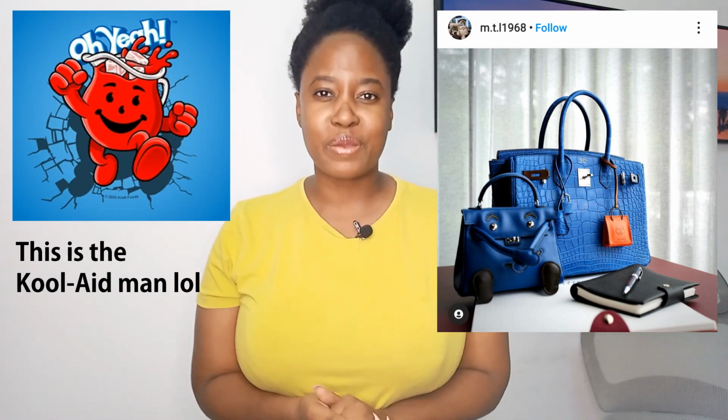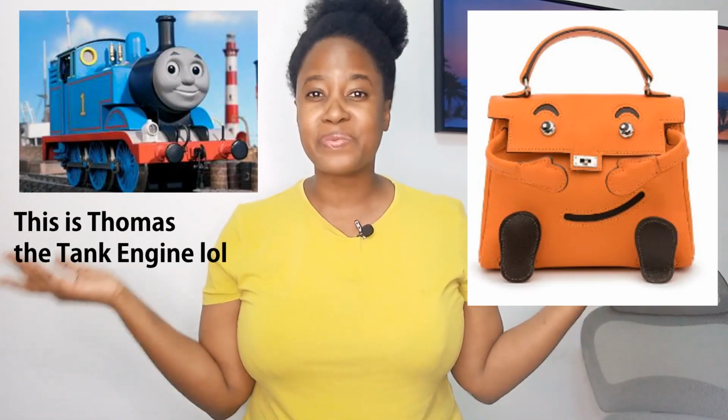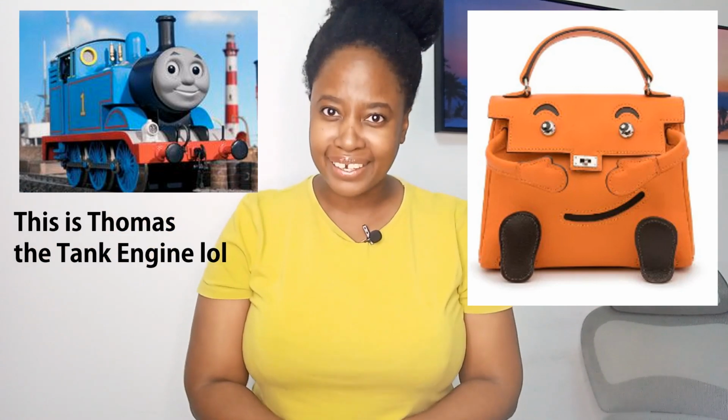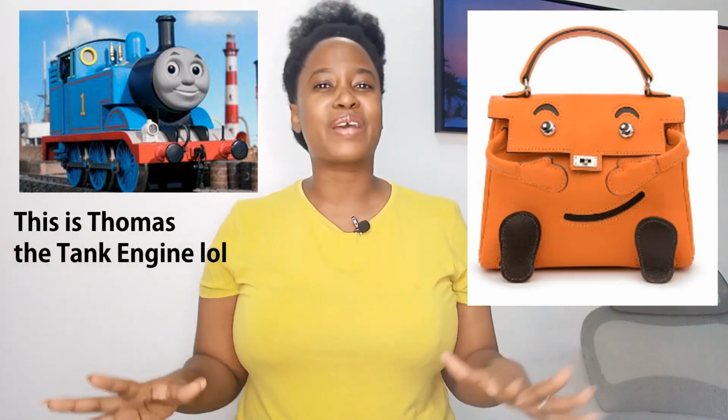It does look very, very weird. Not only does it look like the Kool-Aid guy, it also looks like Thomas the Tank Engine. I mean, come on, it does. This bag is weird, okay? And I just can't get over how strange it is.